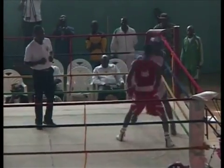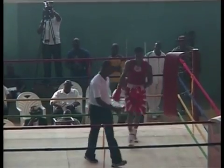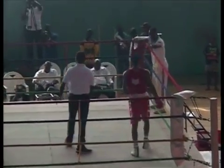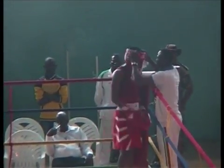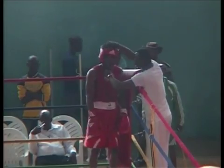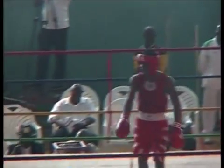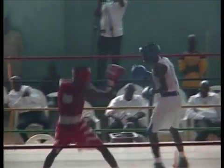Rewan now attacking and he has lost his headgear. The referee has to stop the fight. It must be fair. It must be safe also. So Rewan needs to get his headgear on. Rewan Oladosu of the Ajetunbi Boxing Club needs to get his headgear on for this fight to continue. The man in the red corner. Time ticking away. Who comes out victorious?